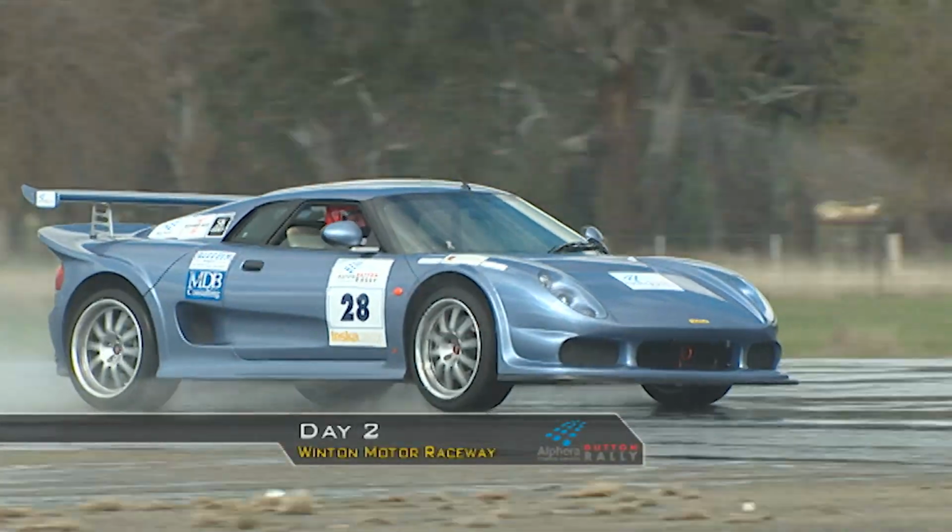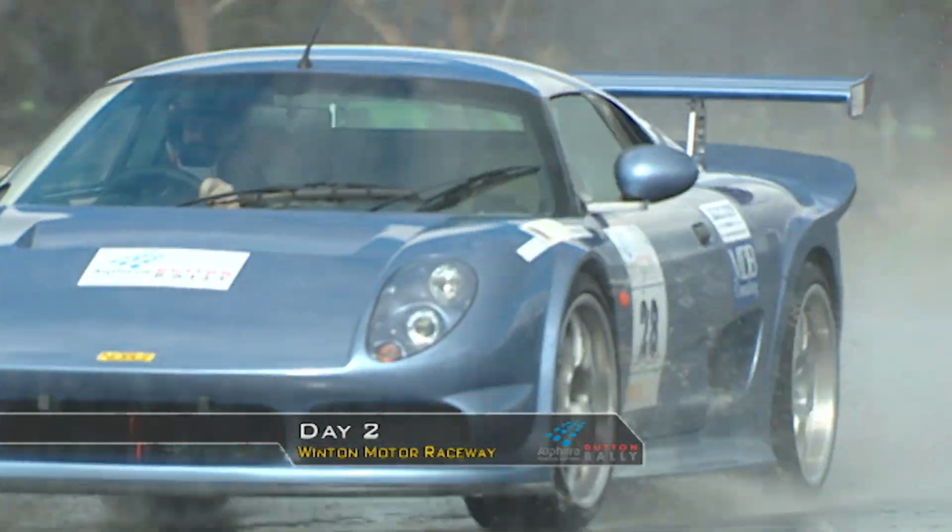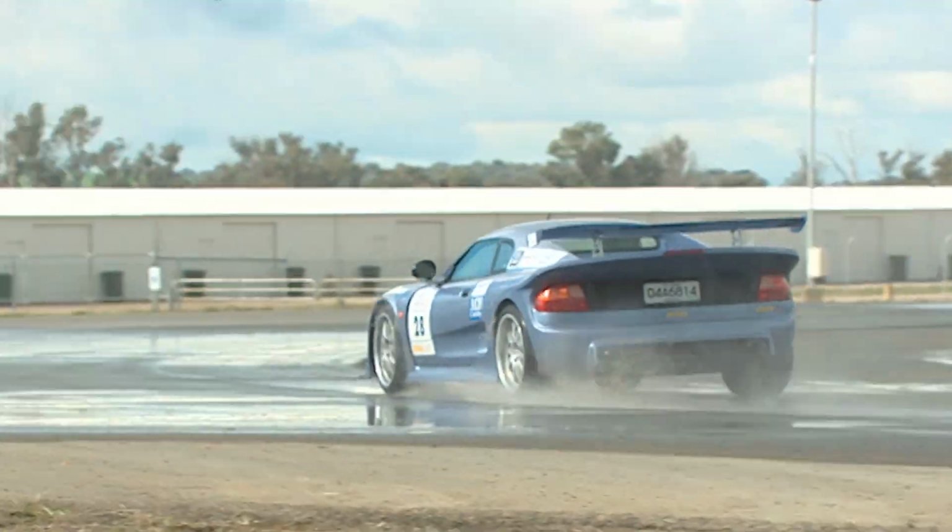From the circuit, it was over to the wet circles. The other test at Winton had drivers doing 2 laps around the wet circle as quickly as possible.